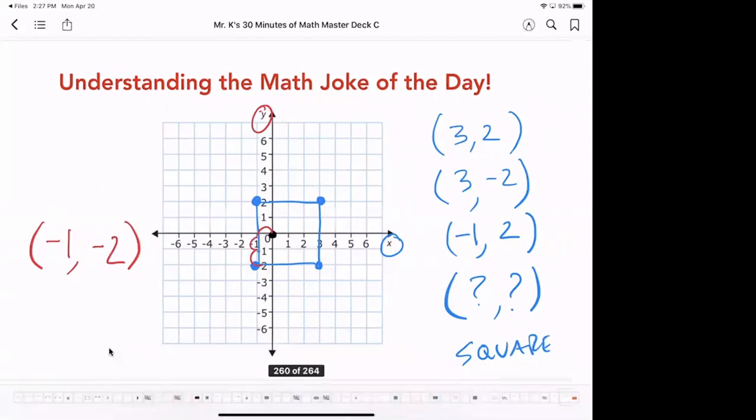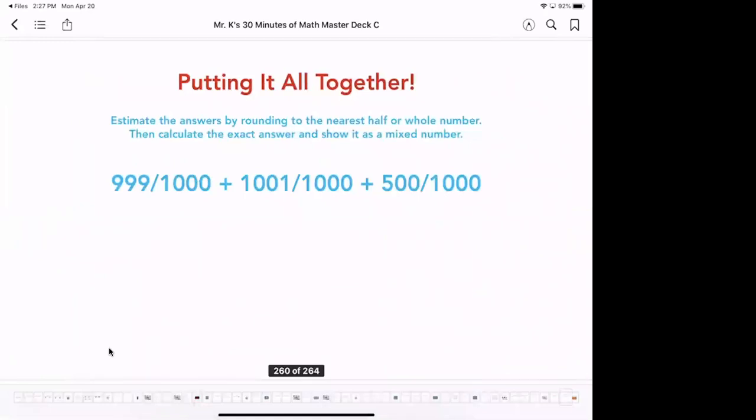All right, let's get back to fractions. Let's just do a couple more. Go ahead and try this one. I know it looks crazy, but if you just think for a second, it goes really fast. Go ahead.